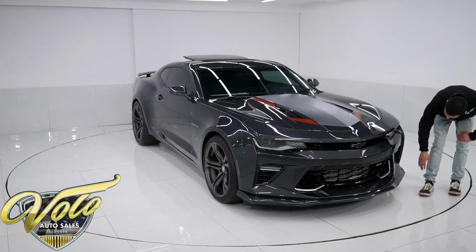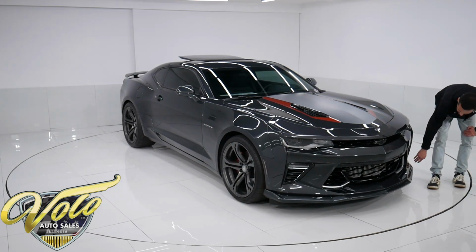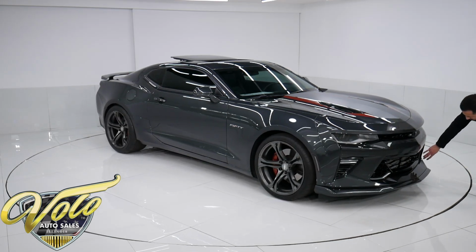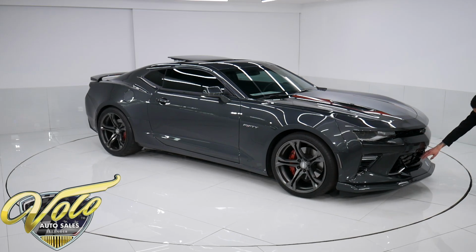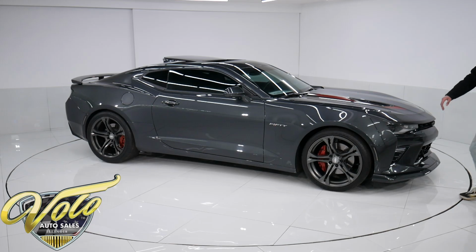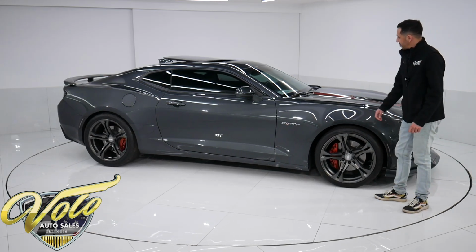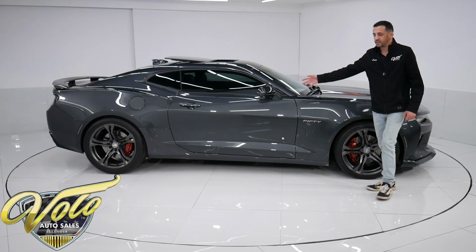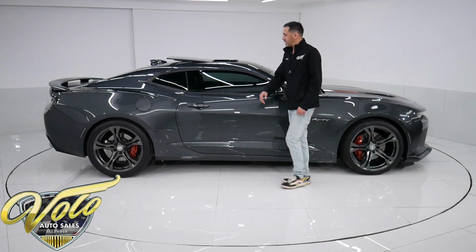You also have the additional bottom spoiler on the front here. This thing's very mean, it's menacing. We have the 50th anniversary upper and lower grille on it. Now, in between the lower grille, you can see there's that intercooler for the twin turbo kit that's on it. Underneath the car, it's fairly stock still. Again, just over 7,000 miles.